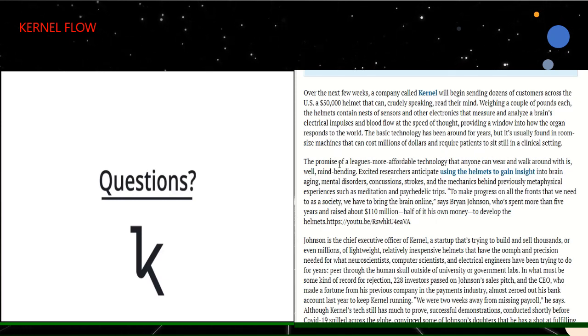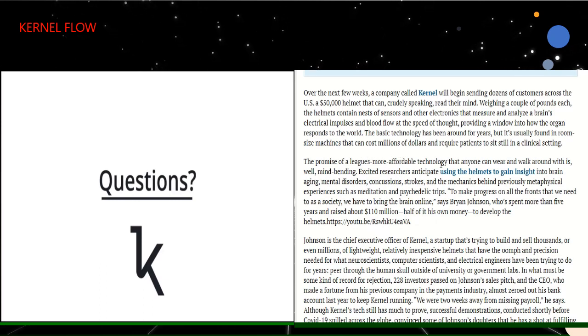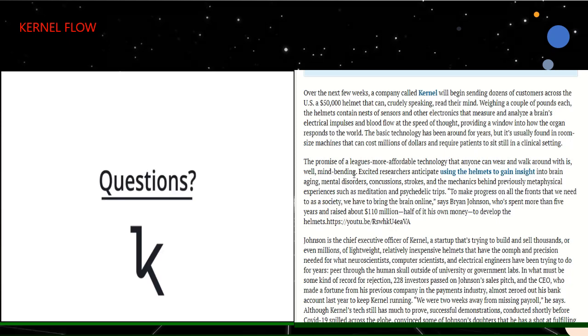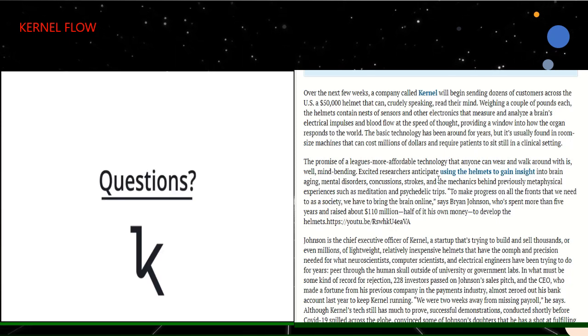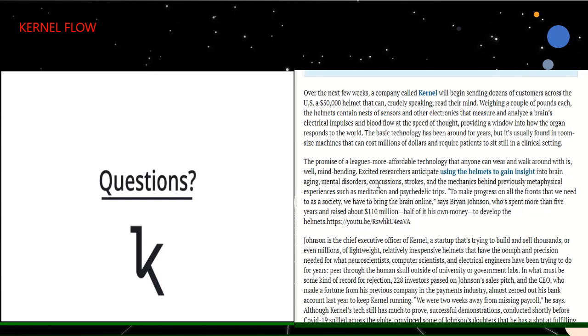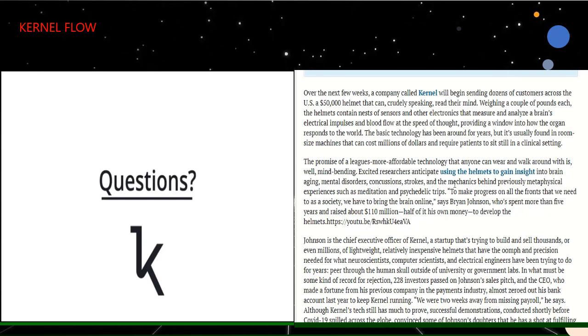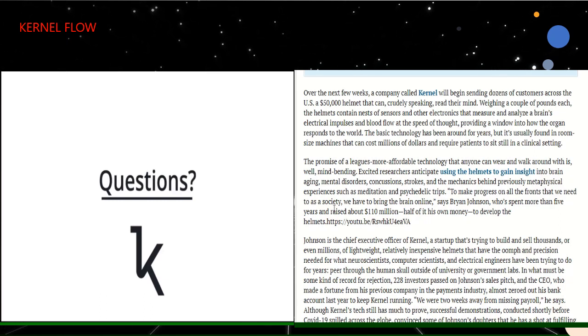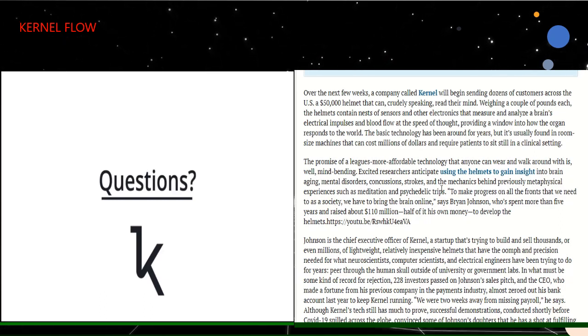The promise of a more affordable technology that anyone can wear and walk around with is, well, mind-bending. Exciting researchers, who anticipate using the helmets to gain insight into brain aging, mental disorders, concussion, strokes, and the mechanics behind previously metaphysical experiences such as meditation and psychedelic trips.